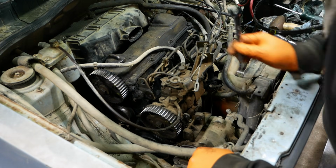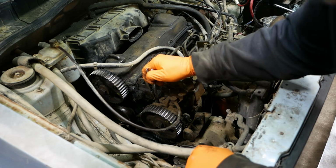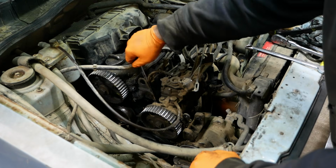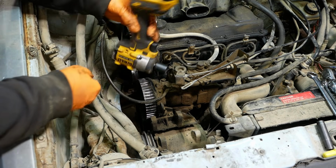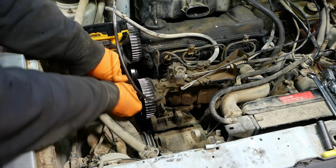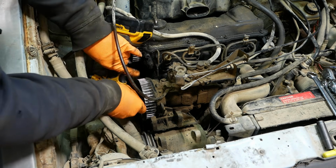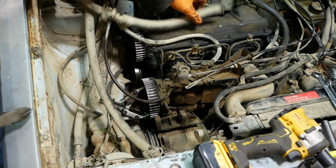I think we're gonna go ahead and pull the injection pump. It's not leaking currently, but I'm sure it didn't just magically heal itself over the last 8 years. And there won't be a better time to do it than now. Come on. There's gotta be a way. Nope, not 1819. There we go.